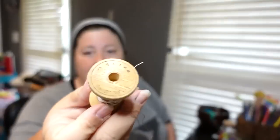I got these really cool wooden bobbins. I need to take the yarn off of them. Let me do that another day. I don't know why there's glitter in here. A Mickey Mouse watch. Straight pins.